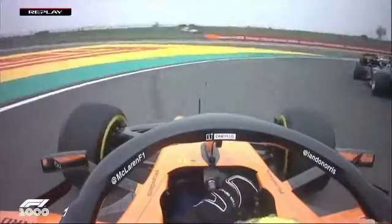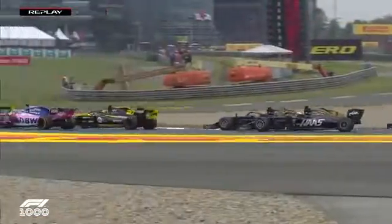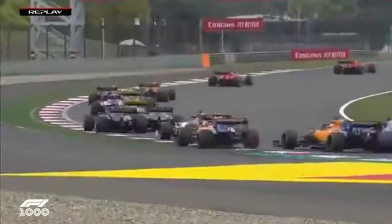This is what it looked like on board Lando Norris's McLaren, and you've probably just lifted off the sofa in unison with the McLaren doing a little bunny hop there. Two Haas cars running side by side, and then Danny Kvyat into Sainz, into Norris. Ouch.